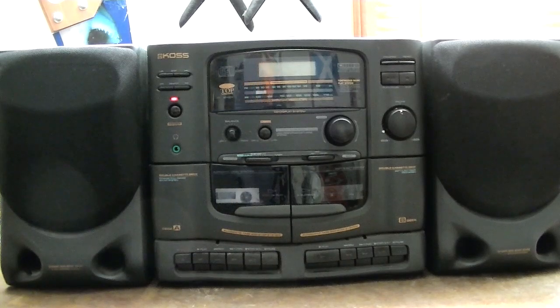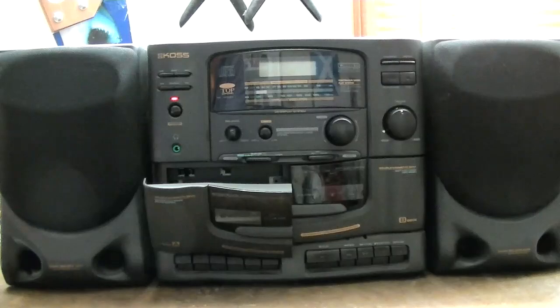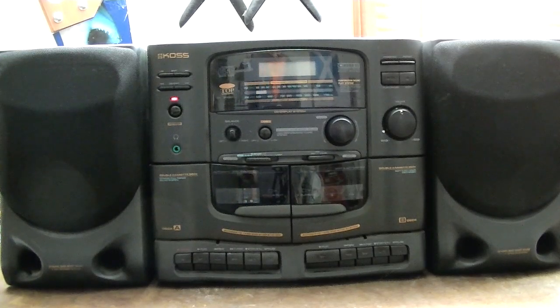And there you have it. My singing career never really took off, unfortunately, as you could possibly tell. In fact, I hear sirens outside right now. Someone probably called the cops on me for disturbing the peace with that tape. But that was a demonstration of this little Koss Boombox from 1996, my very first CD player.